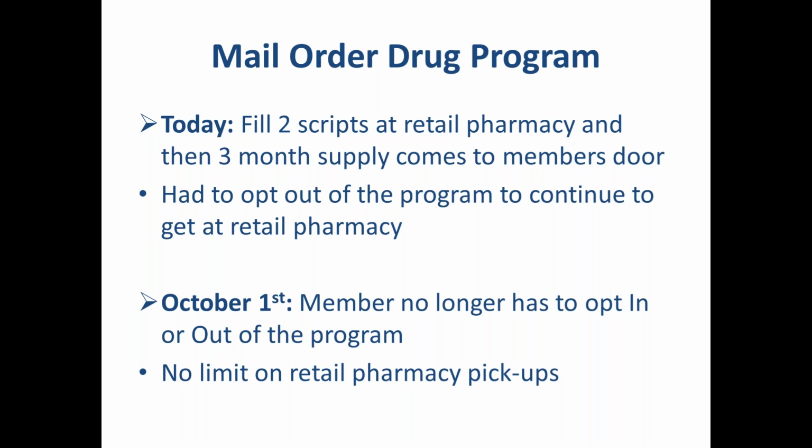Like I mentioned earlier, there is a change to our mail order drug program. I think this is going to be a change that people are going to be very happy to hear. Today, how it works is once you switch to UHC, all members are opted into our mail order drug program, and they're allowed to fill 2 more scripts once they move over to us at a retail pharmacy. But then on that 3rd refill, it starts to come to them in a 3-month supply at their doorstep. And these are just for their monthly maintenance drugs.